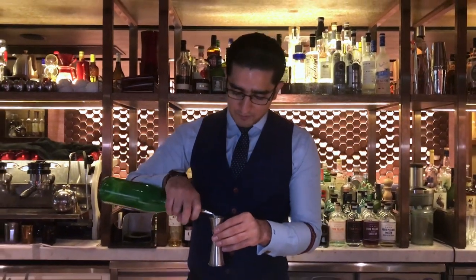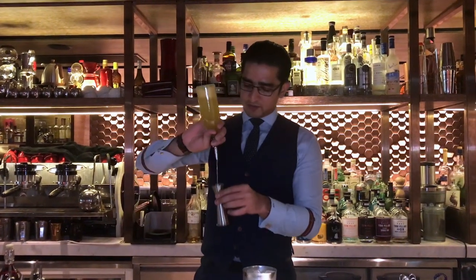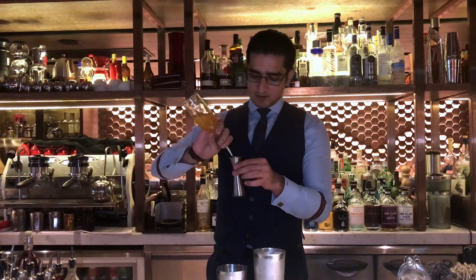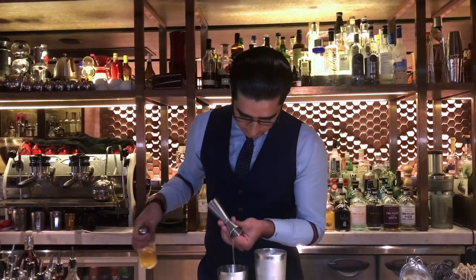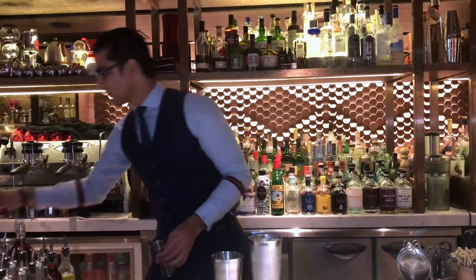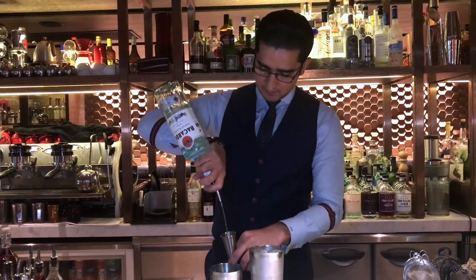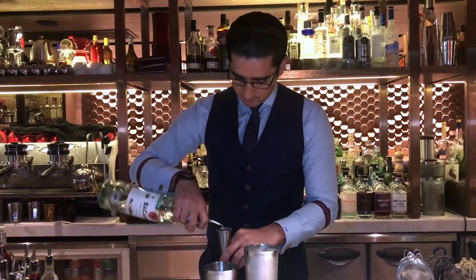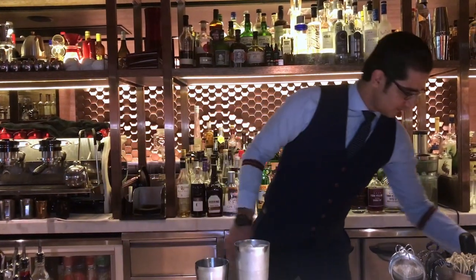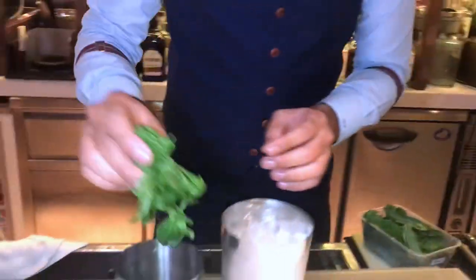So we have 22.5 ml freshly squeezed lime juice, 10 ml homemade ginger syrup, and 10 ml homemade honey water. Then we have 60 ml of Bacardi Superior, and one handful of basil leaf.